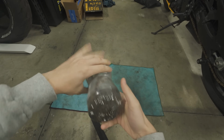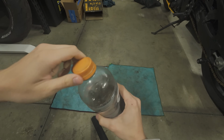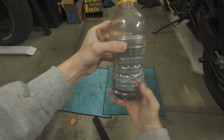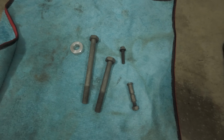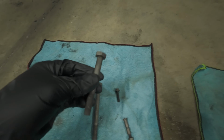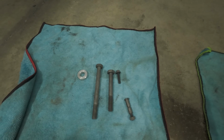It has been about 2 or 3 days since we put these in here. But we're going to go ahead and take these bolts out and see how they cleaned up. So we got all the screws right here, and they are all rust free. We're going to go ahead and neutralize the vinegar by putting this in a bath of baking soda, and then we'll put them back on the bike.